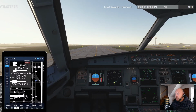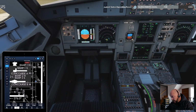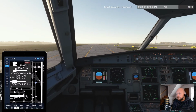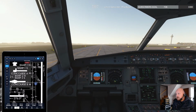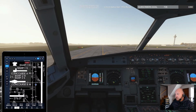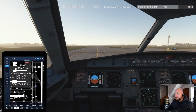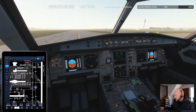Full up. Let me go flight controls. Yep, here we go. Full up. Full down. Neutral. Full left. Full right. Neutral. And rudder. Operating correctly. We'll arm spoilers.